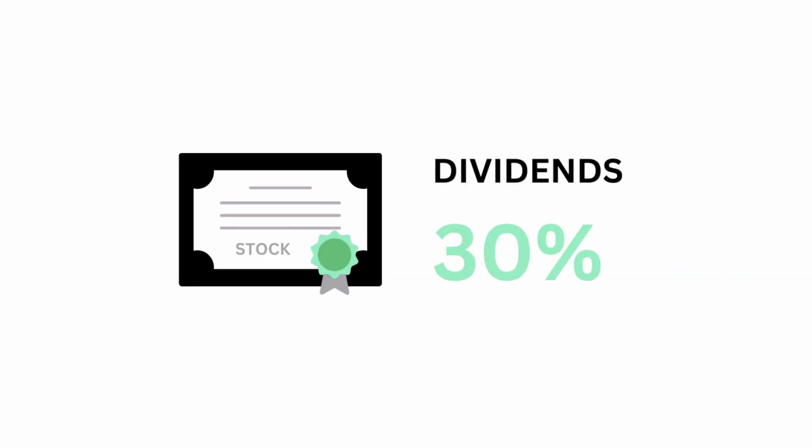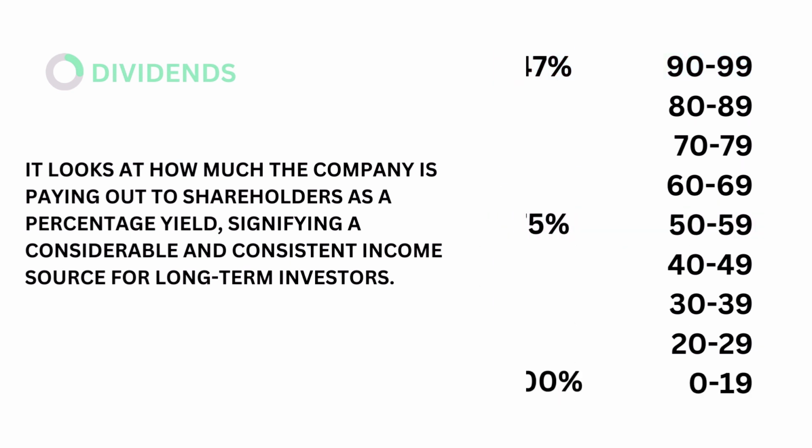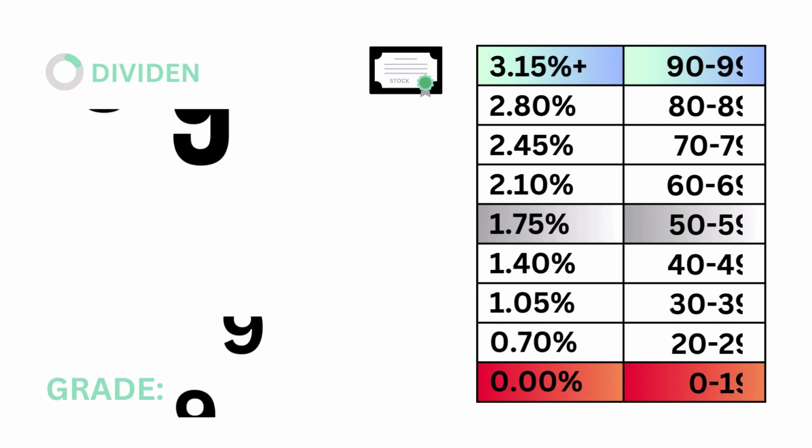Next are dividends, which accounts for 30%. Dividends looks at how much the company is paying out to shareholders as a percentage yield, signifying a considerate and consistent income source for long-term investors. The model tells us that a dividend yield of 1.75% is considered average. Here's our dividend yield and dividends grade.